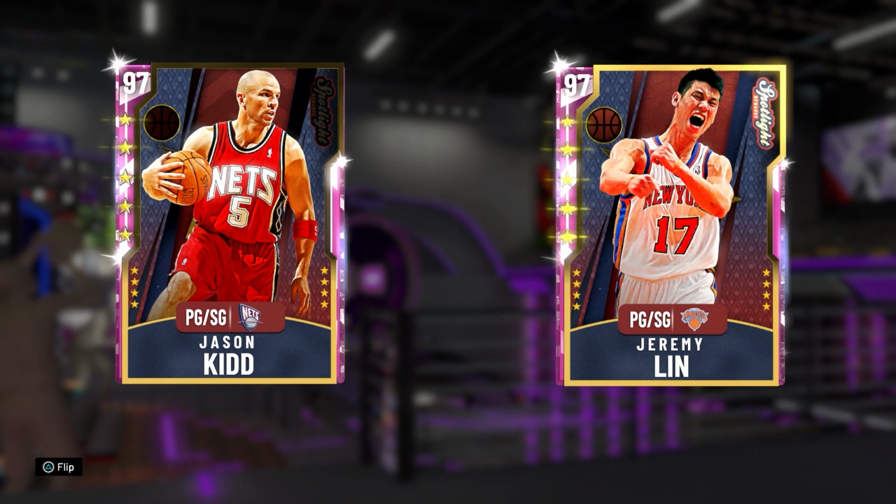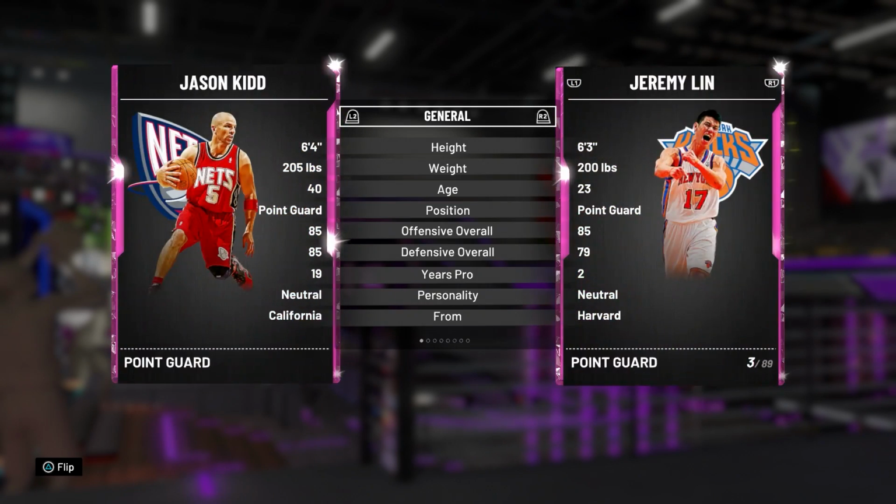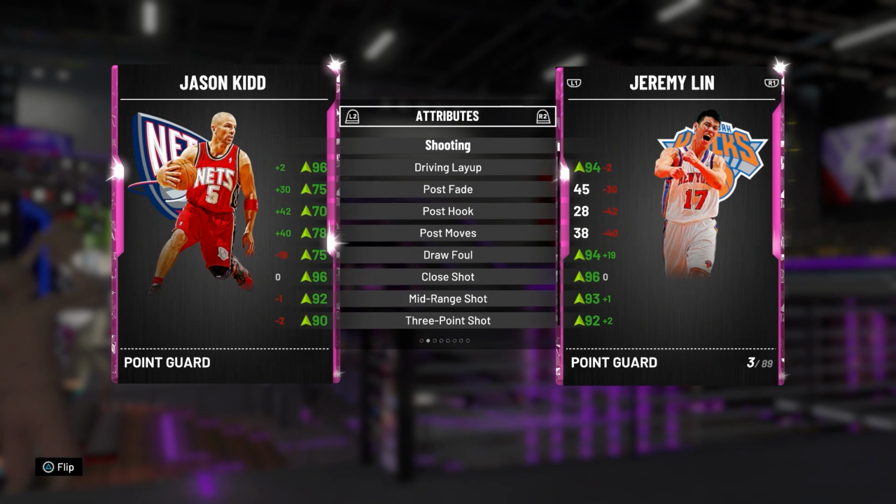And yeah, so for the attributes and badges for these cards, well, first off, Jason Kidd is 6'4", Jeremy is 6'3". So Jason Kidd is 1 inch taller. Now for the attributes, you can see right here, Jason Kidd has a higher driving layup by 2. He's better in the post, although I wouldn't really take that into consideration because I don't post up with point guards at all, and I don't think many of you do, unless the point guard is like super tall and very good in the post.